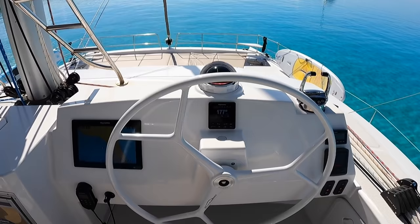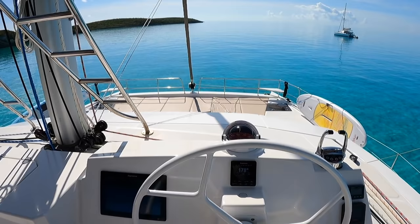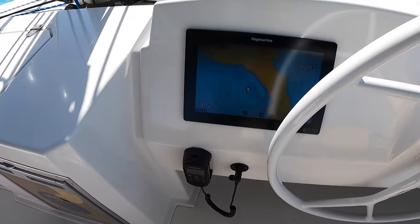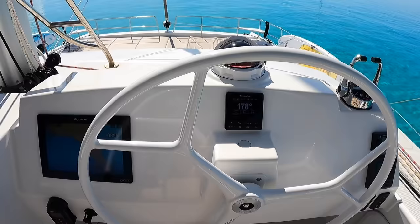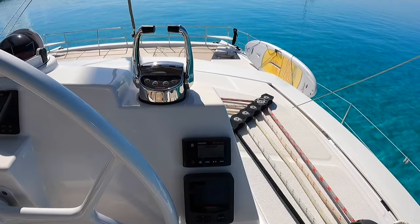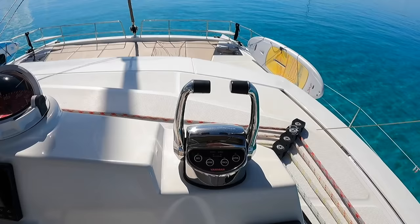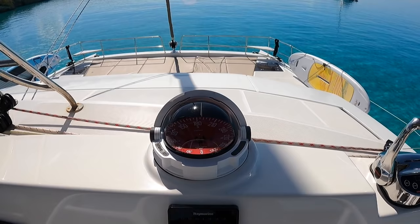And also, the way the helm is positioned, you have great visibility, even to the port side, considering the helm is located on the starboard side. Let's run through the helm. We got our VHF radio, a Raymarine chart plotter, our autopilot right there, Fusion stereo control, a repeater or remote control, then our Yanmar engine monitor and start and stop ignition buttons or panel right there, and the shift and throttle control right up on top, plus the manual compass on the very top.